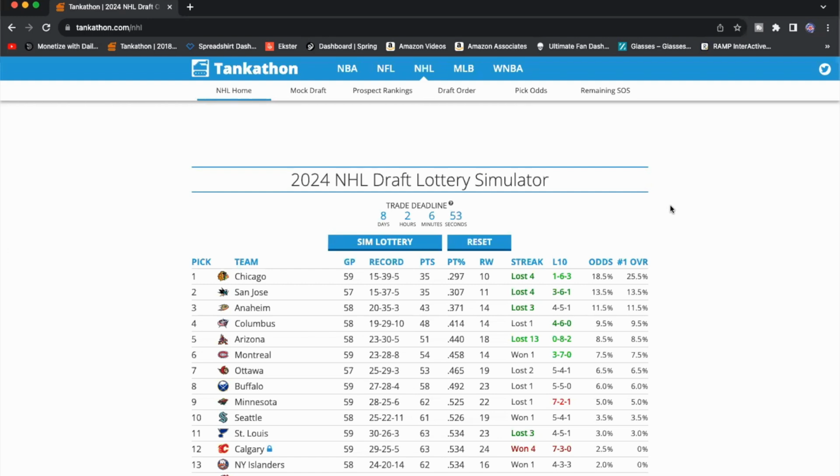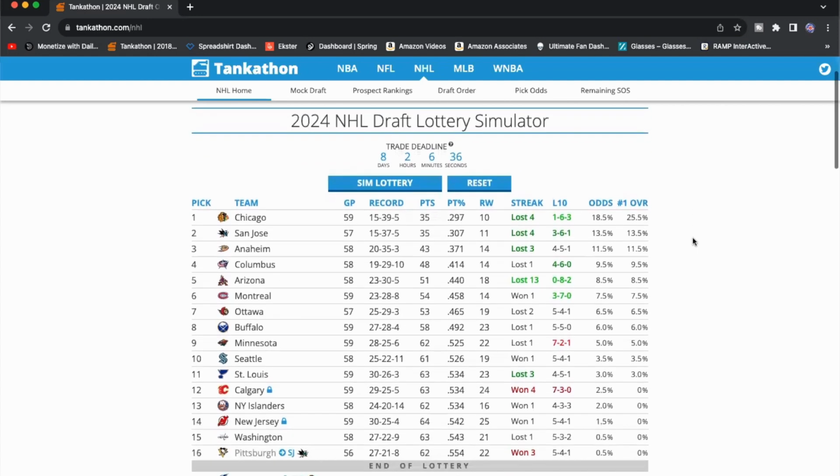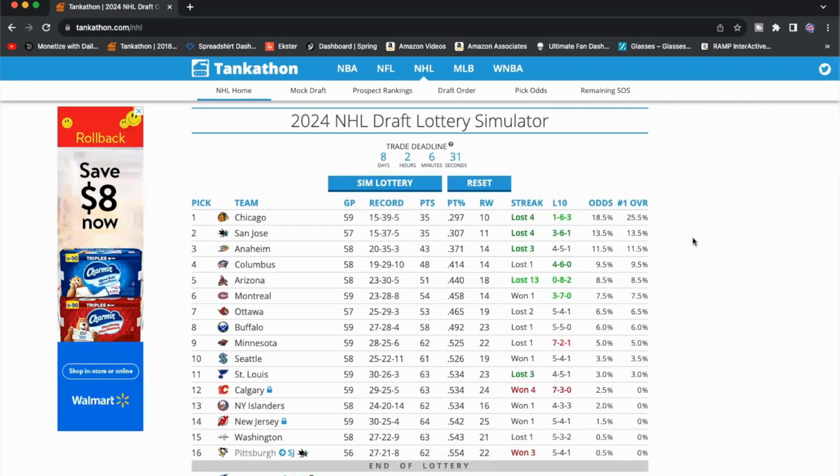Okay, so here we are, the Tankathon.com NHL Draft Lottery Simulator website. As we record this video, we're just over 8 days away from the NHL trade deadline. It might be a couple of days before this is posted on YouTube, so there could be a very slight change in the standings, but nothing overly drastic here. So just to review quickly the teams with the best odds. Right now, the Chicago Blackhawks are in line for a second straight first overall pick.